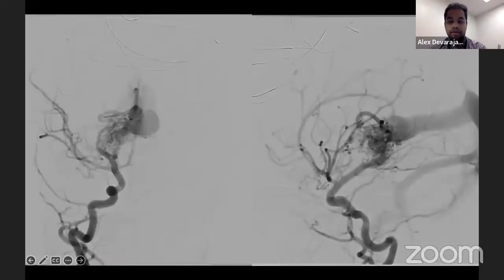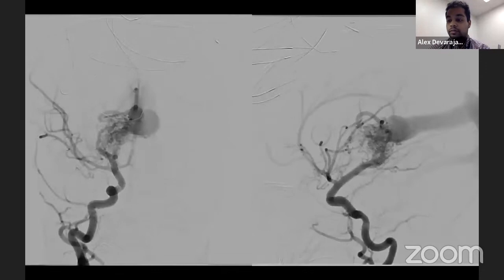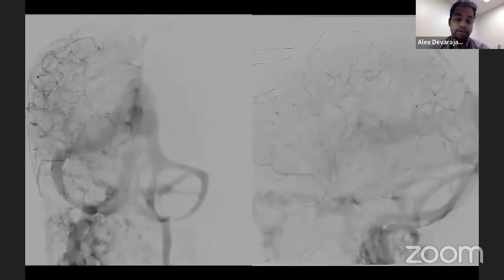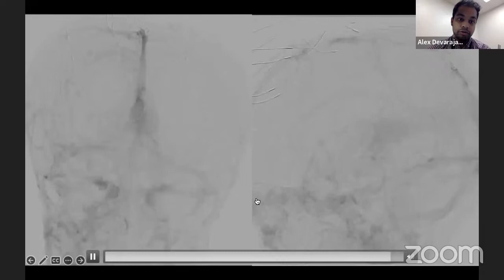So to provide an example patient, here we have subtracted AP and lateral views of the right common carotid, demonstrating a vein of Galen malformation supplied by numerous fistulous feeders from pericallosal branches and posterior cerebral arteries. The dural supply to the malformation is seen from branches of the bilateral meningeal and tentorial arteries. The malformation drains anteriorly through the straight sinus, and drainage of the brain is through normal appearing cortical veins.